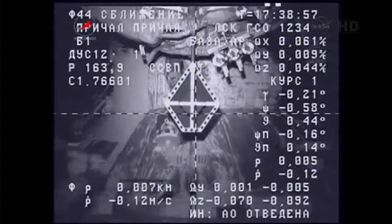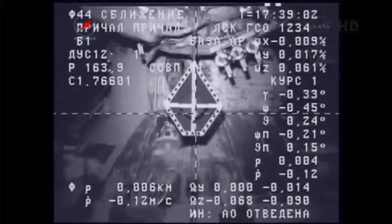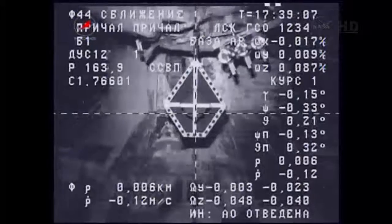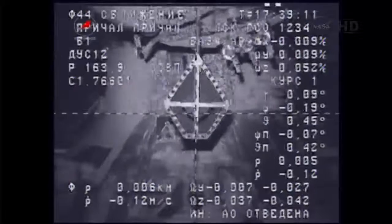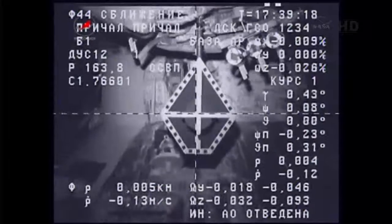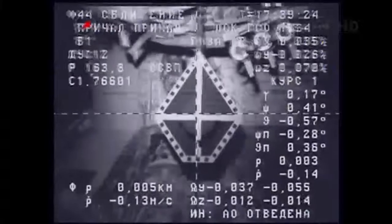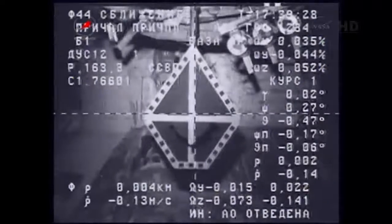1 degree of the center, and the crosshairs are aligned. 3 meters. Everything's nominal. Copy. And the little bit of a roll still there. 2 meters. Copy 2. 1 meter. Copy 1 meter. The target is at the center. Crosshair is aligned. Copy.